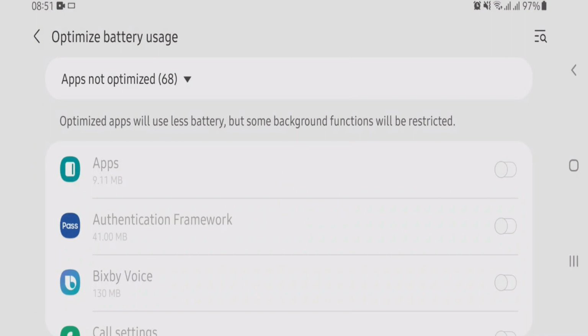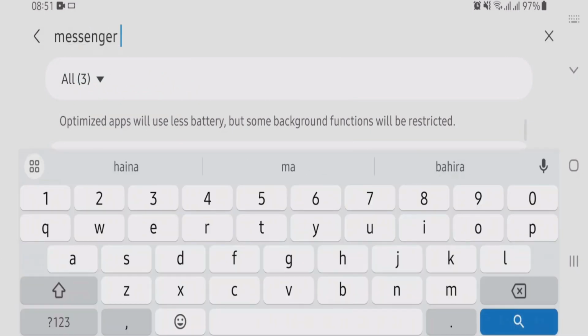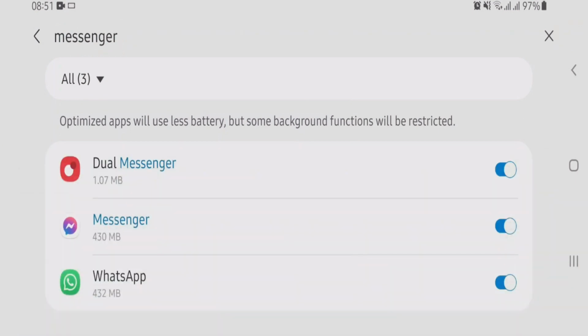So we're just gonna tap on this all apps here and it will show you the apps that are optimized. Okay, we're just gonna search here Messenger and search, and you can see Messenger has been optimized. So we're just gonna turn off Messenger from here and it has been turned off. Now the issue might get fixed.